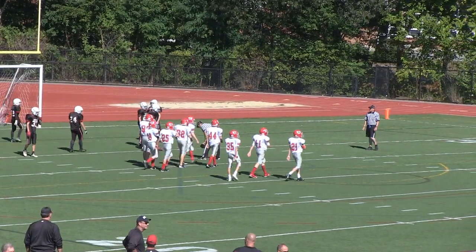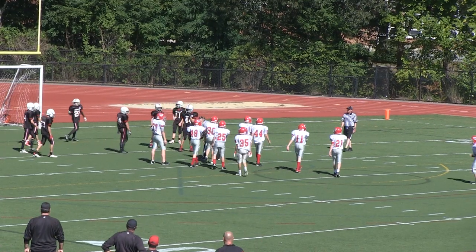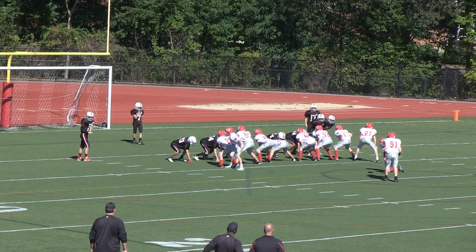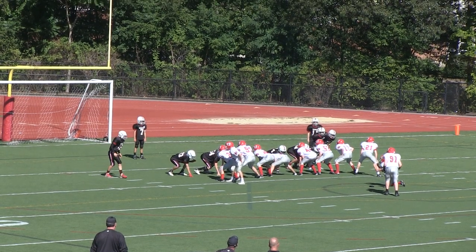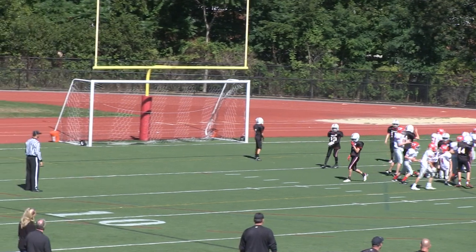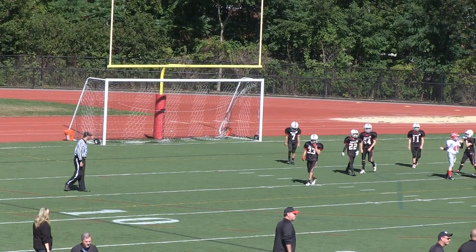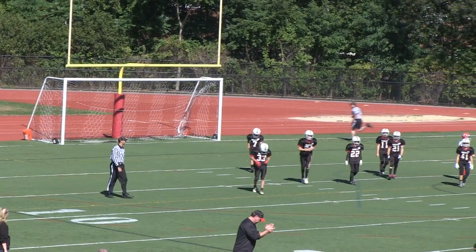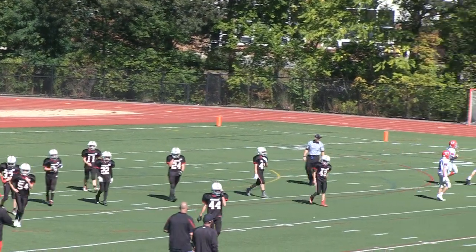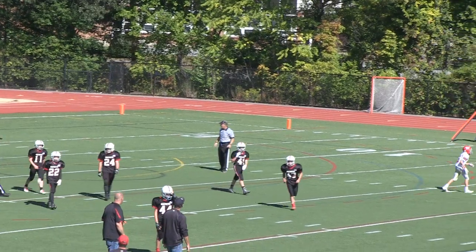Let's see what they do here. They're going to try to kick the extra point and make this thing an 8-6 game. Here's the extra point try for Wakefield. And he gets it up, and it looks like it is good. So, we got ourselves a game here, Brian. With a minute and 40 seconds to go in the half, Wakefield takes the lead, 8 to Reading's 6.